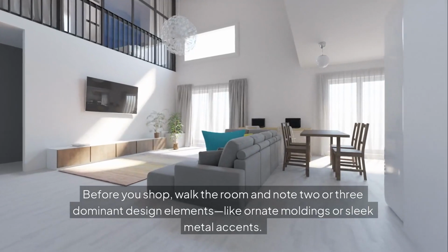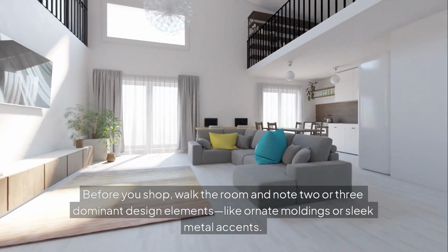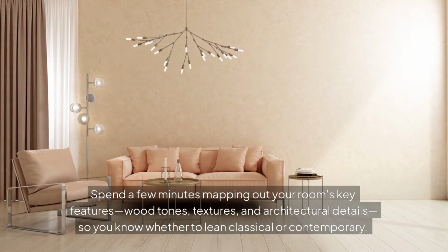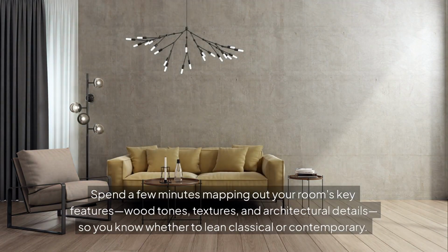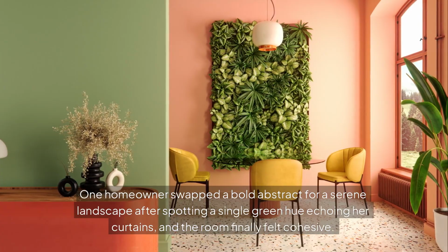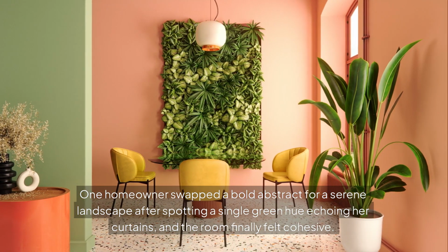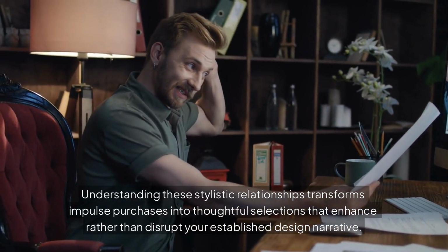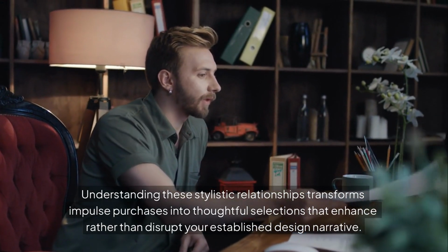Before you shop, walk the room and note 2 or 3 dominant design elements, like ornate moldings or sleek metal accents. Spend a few minutes mapping out your room's key features, wood tones, textures, and architectural details, so you know whether to lean classical or contemporary. One homeowner swapped a bold abstract for a serene landscape after spotting a single green hue echoing her curtains, and the room finally felt cohesive. Understanding these stylistic relationships transforms impulse purchases into thoughtful selections that enhance rather than disrupt your established design narrative.